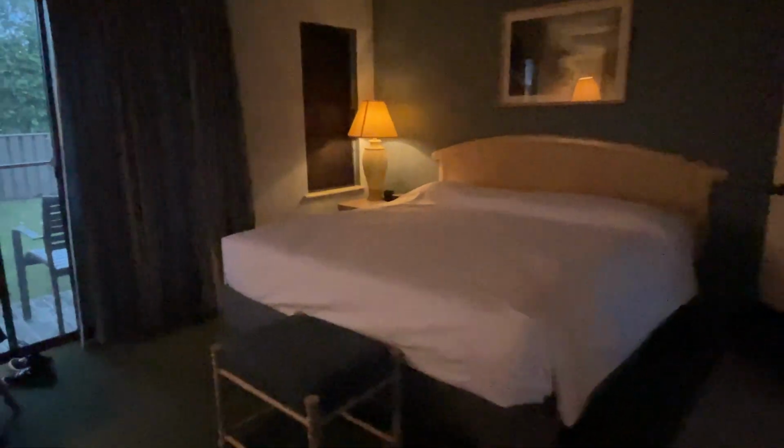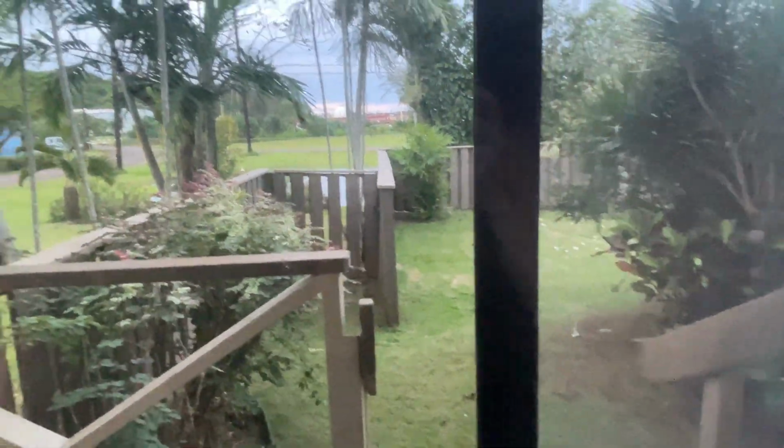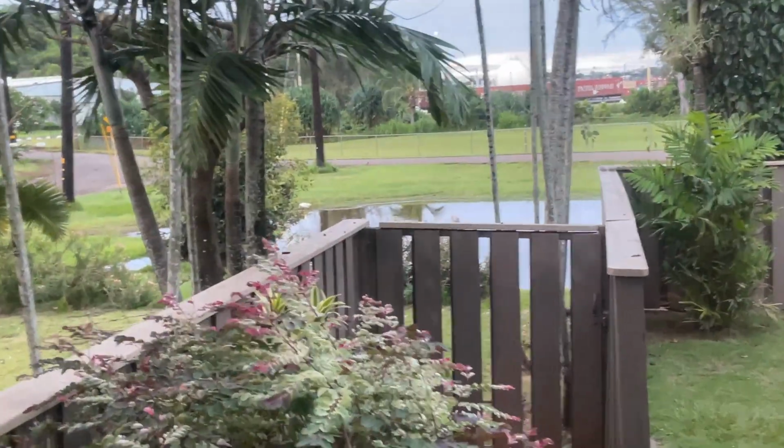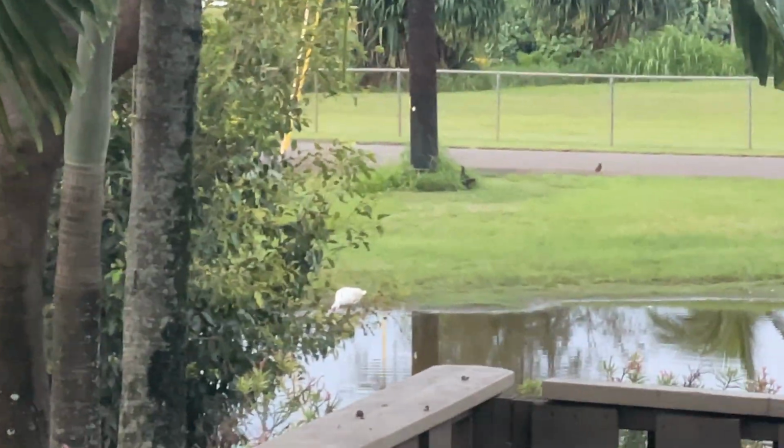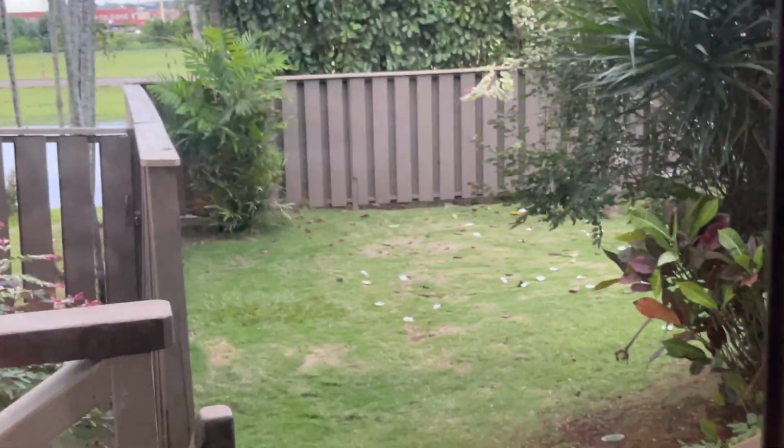And the room is super cute. I've even got my own little backyard. Earlier there were tons of chickens and roosters back here hanging out. It's a pond with a duck. I see them over there moseying around. It's really cute, I love it.